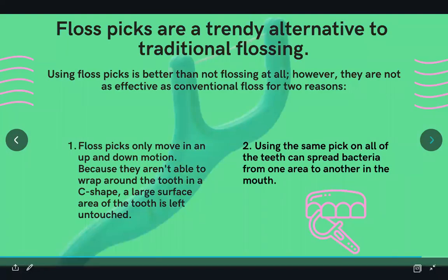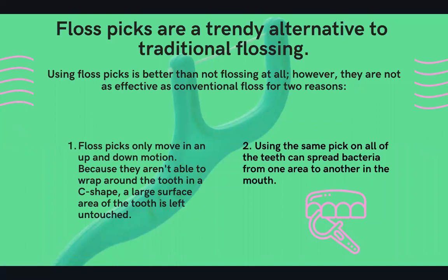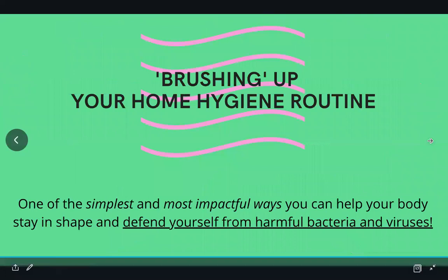All right, floss picks are super trendy, and they are an alternative to traditional flossing. It's better than not flossing at all. However, they're not as effective as conventional floss for two reasons. One, floss picks only move in an up and down motion, and they don't hug the tooth. They don't form that C shape around the tooth. So there is a lot of tooth surface that's left untouched. And then using the same pick on all the teeth can actually spread bacteria from one area in the mouth to another area. And that's kind of gross.